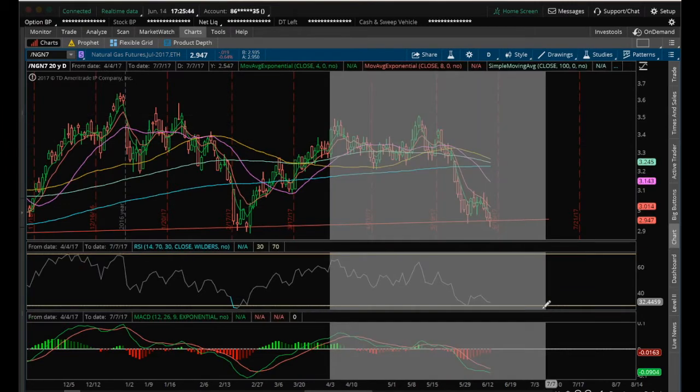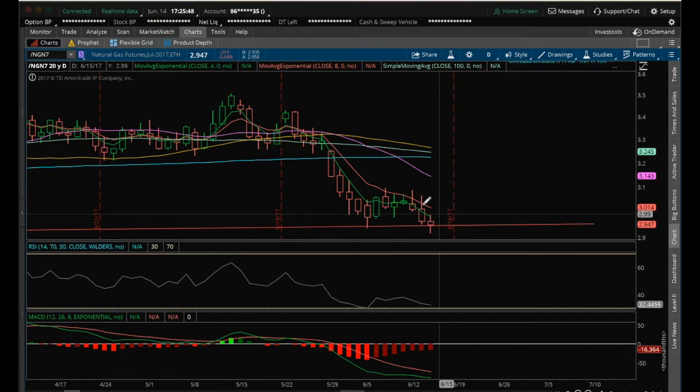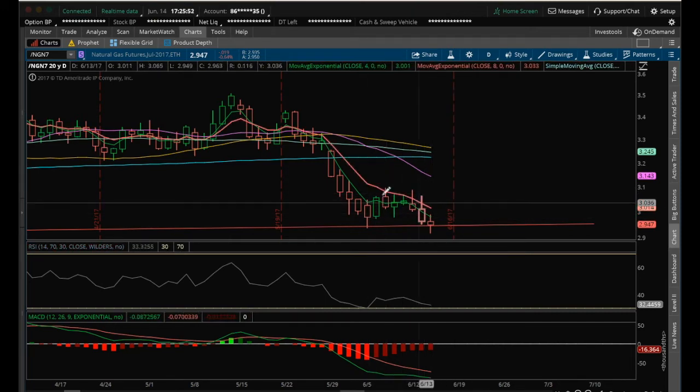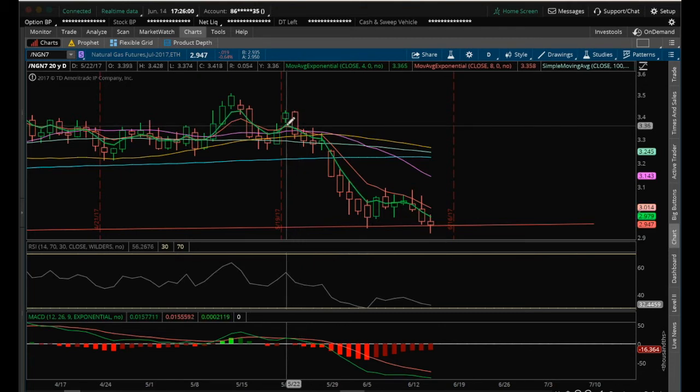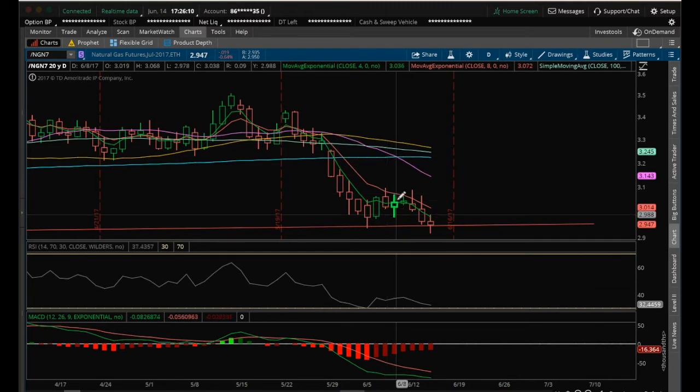Again, we need to wait. It's pretty simple that we need to wait for this 8 EMA to become support, and there's no reason to play it until that 8 EMA becomes support. We may find the bottom once that 8 EMA becomes support, but until then, I would never take a bull position here. And you can see we haven't had that 8 EMA since back on May 22nd. And since May 22nd, it's been rejecting that 8 EMA multiple times. Rejection there, rejection, rejection. Further downside, backtest rejections, backtest rejection, and more downside.